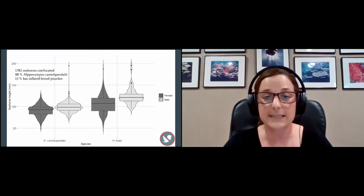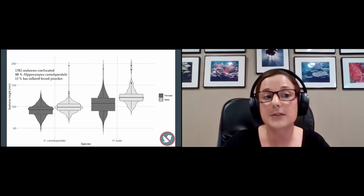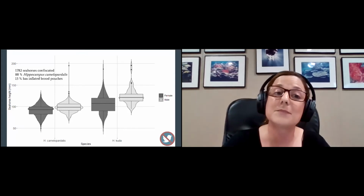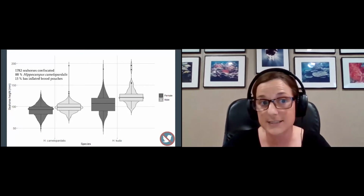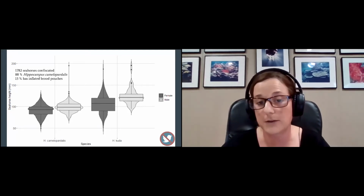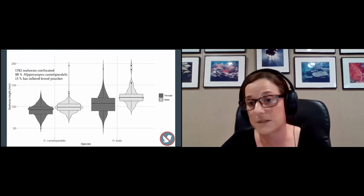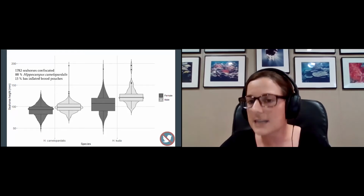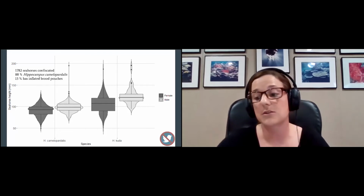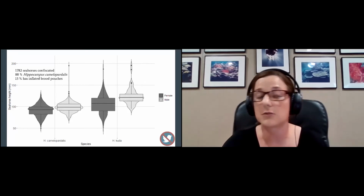And some initial data from that one poaching event in the small village was that 1,782 seahorses were confiscated. The majority of those, 88%, were Hippocampus camelopardalis, and then 13% of the dried poached seahorses had inflated brood pouches. The graph also gives a good idea of the different sizes of the seahorses. And this is important initial data looking at bycatch and even poached seahorses within a small village in Mozambique and what effect that might have on the local communities.